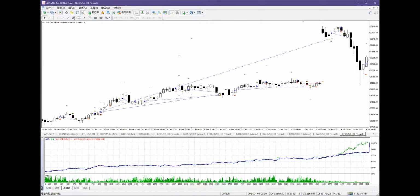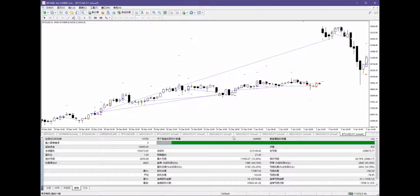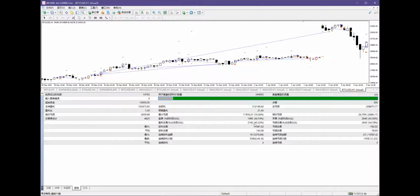You can go to this high, and the result is like this. In Bitcoin, the percentage of winning is 45.22%. But maximum loss is only 10%. The payoff ratio is 1.5 to 1. Overall average winning trade earns $143, losing $78. So it's a 2 to 1 reward to risk ratio with a 45.22% winning ratio. Maximum consecutive winning amount is 35,000 US dollars. But maximum consecutive risk loss is only 1,900.